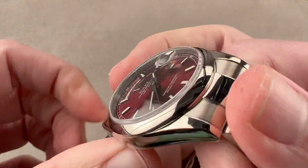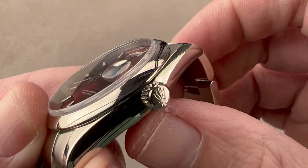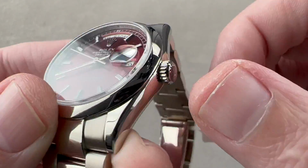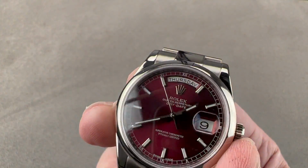Jumping around to the case, this is the classical Oyster case that we've known since 1926. We have a screwed-in case back. We have a screw-down twin-lock crown in gold. We know that because a twin-lock crown in gold has two symmetrical dots. 100-meter water resistance. This is a sportier take on the Day-Date. They don't all have lumed dials. This one does, which makes it exceptionally practical as an all-the-time watch.